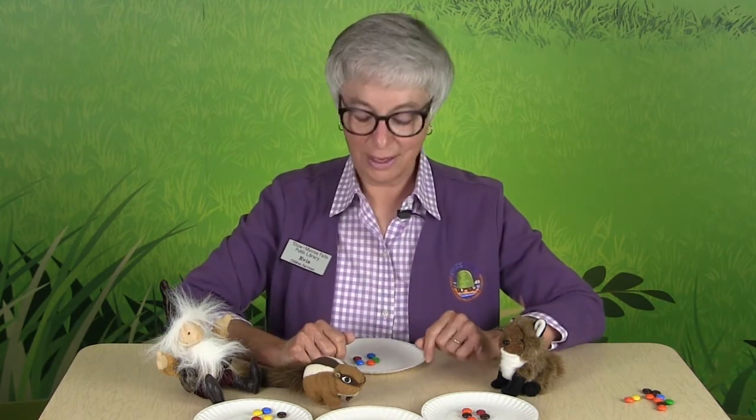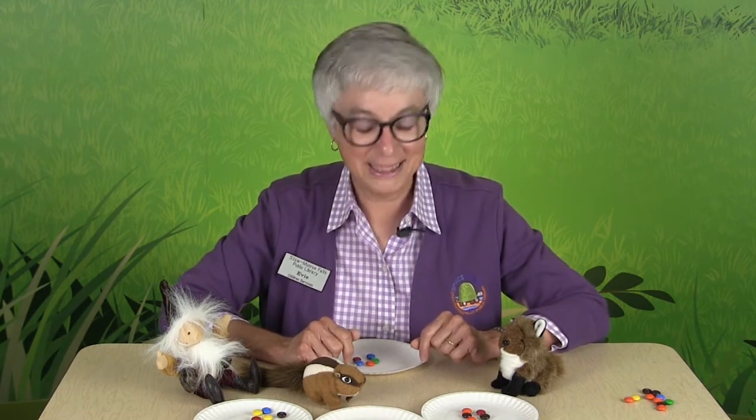That is so cool. If you'd still like to count some more, you could dump all your snacks back out and try with 5 sets. But if you've had enough counting for today, it's time for snacking.